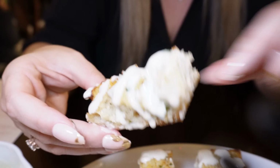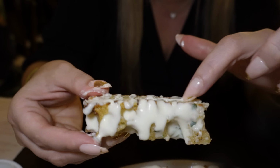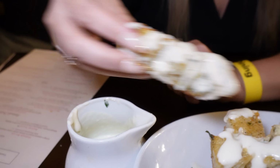It sounded crispy when you bit into it, though. Crispy on the outside, soft on the inside. That garlic butter is like all up in this bread. Like it's in all those little pockets, so garlicky. This kind of tastes like an Alfredo sauce. It's a Parmesan fondue. It's good. I saved some in the cup to do a little extra dip.